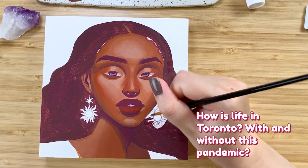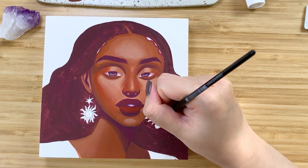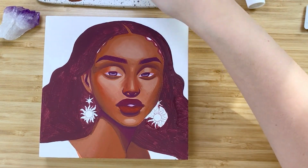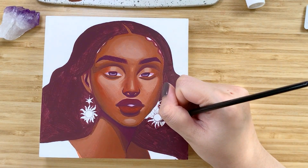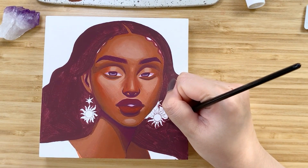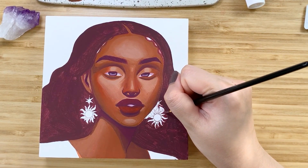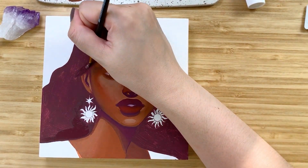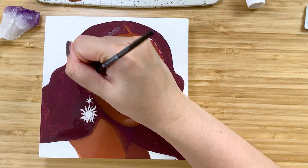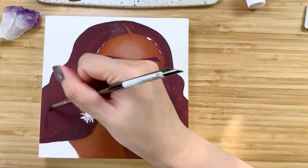How is life in Toronto with and without this pandemic? Life in Toronto is very expensive, but very vibrant. In the before times, things that I enjoyed about Toronto was that it's a very lively city. There's always lots of concerts, festivals, markets, events, just things always happening all the time. And I also really love the wide selection of cuisine and restaurants to choose from. There's always something to do. The major downside to being in a dense city is that public transit can be a total nightmare. And generally, it's just a very loud city to live in.